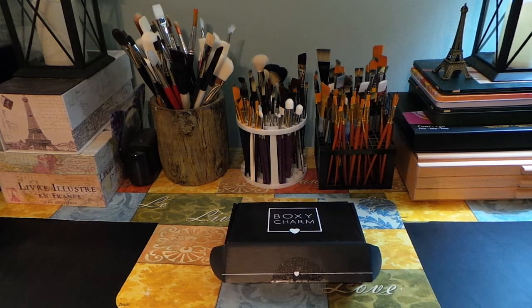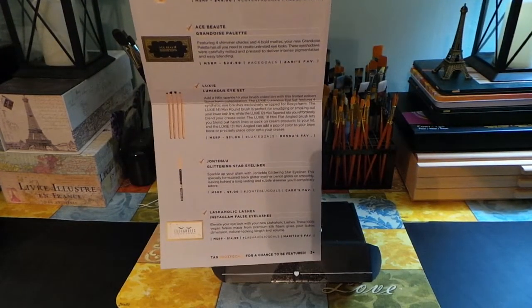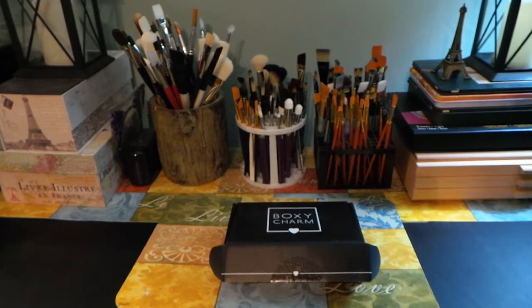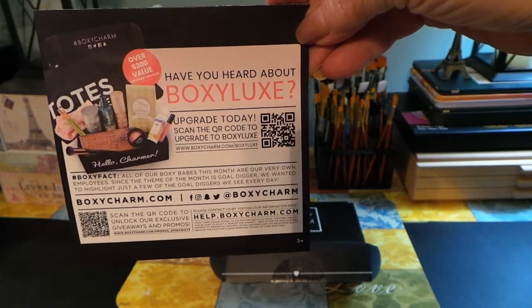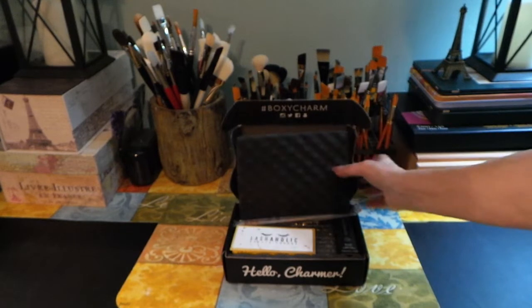And we're going to get right into this video, which is Boxycharm for November 2018. The theme for Boxycharm is Gold Digger. You always get this nice pamphlet, and it gives you all the items in the box. At the very bottom of the page, you'll usually see a number. So I have 3. That's the 3rd version. There are several versions of the Boxycharm box. On the back of the box, it tells you about the new Boxylux and gives you the website information and all that. But this is a great pamphlet, and it gives you prices, which is nice so that you can see what the items in the box are valued at. So let's get right into the box.